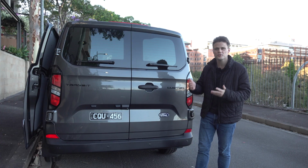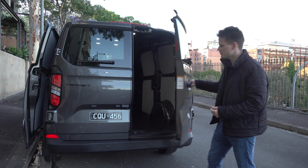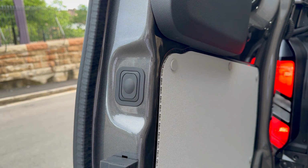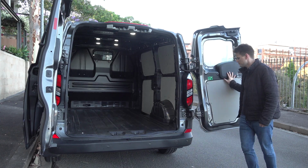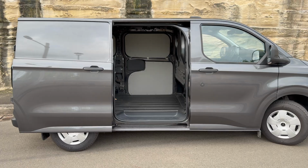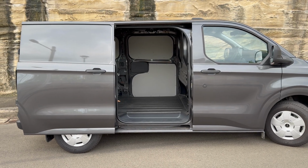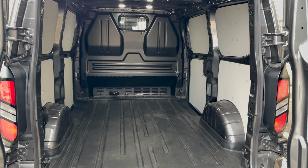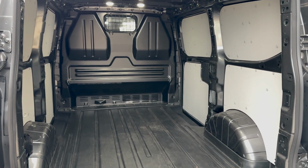Right, let's now move on to the van section. So you've got a barn style door opening with buttons along the side, and this does open 180 degrees, and as you can see, the opening is forklift friendly. However, for the sliding doors, they are not. And you do have enough room between the wheel arches to fit an Aussie sized pallet. And you've also got 1,255 kilograms of payload.